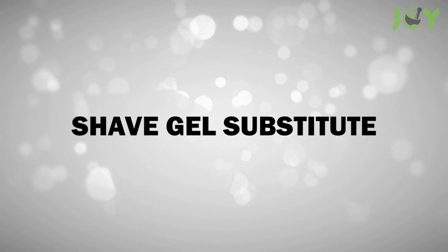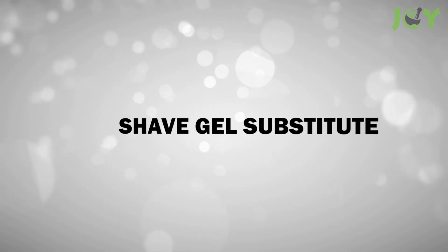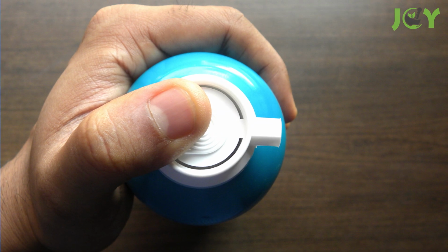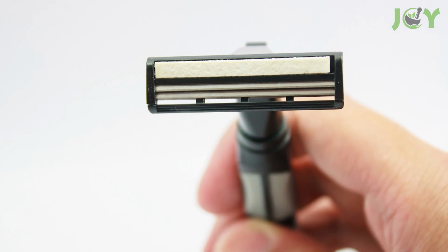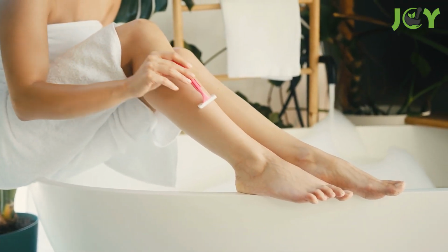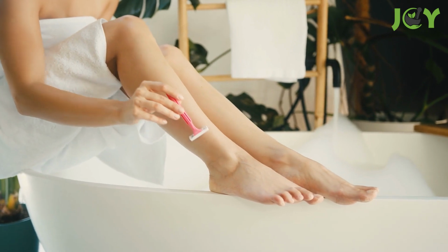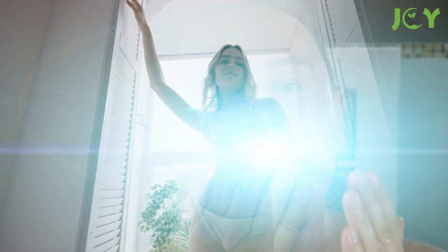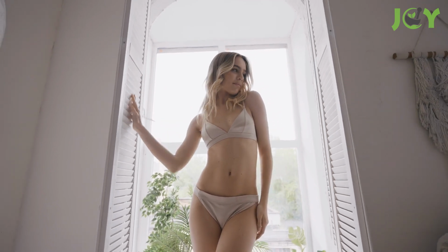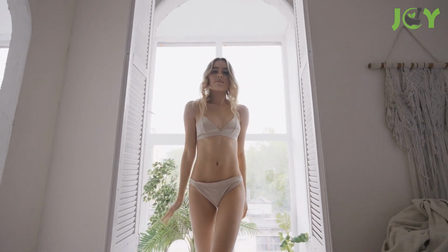Number 5. Shave gel substitute. Out of shave gel? Baby oil's got your back, and legs, and armpits, or any other area you're shaving. This slick liquid creates a protective barrier that allows the razor to glide effortlessly, thereby reducing the risk of razor burn and ensuring a smooth, close shave. Plus, it leaves your skin feeling silky and moisturized.